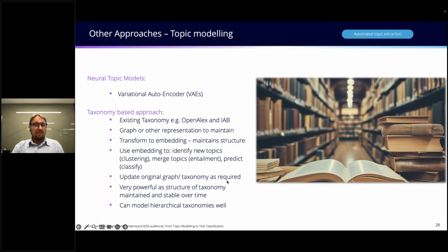It's a powerful mechanism, and it's used with great success in many different fields. It's something that we certainly are looking at using in future. And you can also model hierarchical taxonomies in this way.